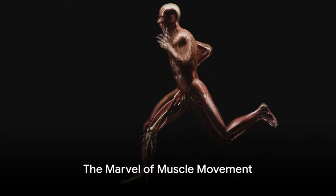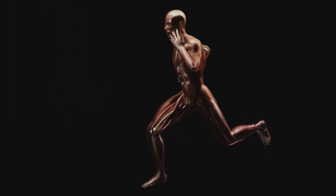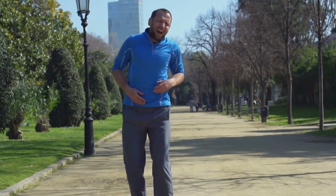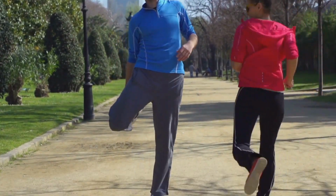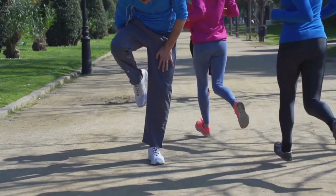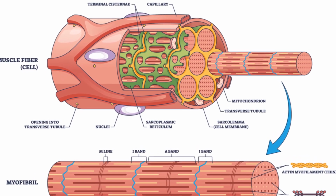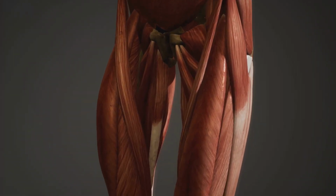Have you ever paused to marvel at the intricate choreography of movement that is human life? From the simple flick of a finger to the powerful stride of a runner, every action we perform is a testament to the remarkable machinery inside us, our muscles. Muscles, those bundles of fibrous tissue, are indeed the unsung heroes of our day-to-day existence.